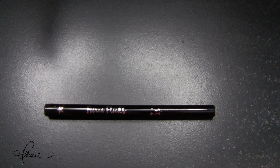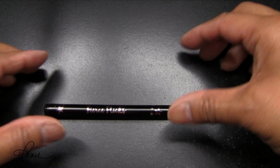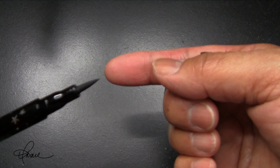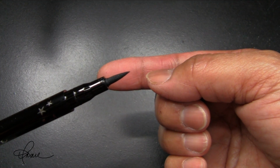If you know me, you know that I love liquid eyeliner, and in this bag was the Ciate London Fierce Flicks liquid eyeliner. The tip was a little bit thicker than what I'm used to, but I enjoyed it nonetheless, and it glided on really nicely and it made a very nice fine line. So I recommend this eyeliner.